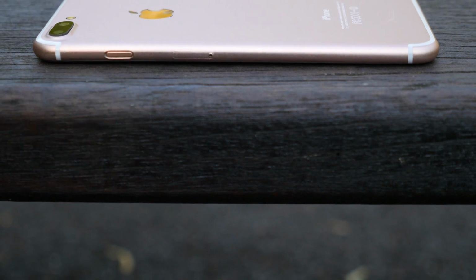But think about it this way: if you're somebody who listens to music while your phone's charging, then you're not going to be able to do that wired. So I know a lot of people are out and about walking, they might have a battery case or something on, and they will be listening to their headphones wired. Then they're not going to be able to do that.